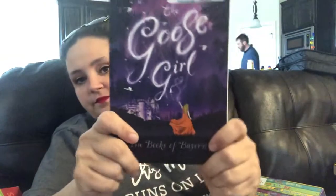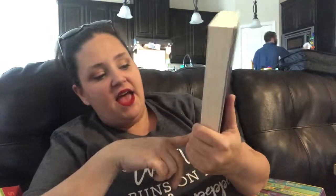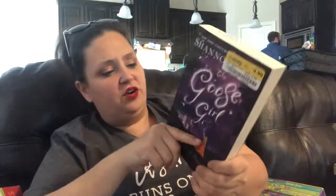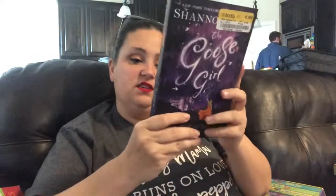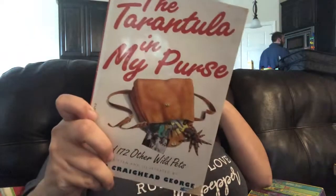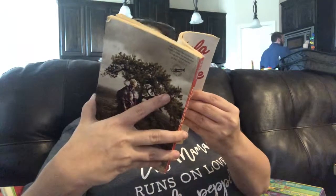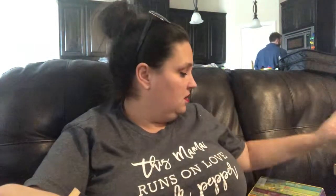I have Goose Girl by Shannon Hale, and this is a cover that I hadn't seen, so I was excited to find it. It was $4.99, and it'll probably be one for me to read first because I've heard it's a little bit older. It is a 5-book series, so we'll see. And then The Tarantula in My Purse and 172 Other Wild Pets by Jean Craighead George. I saw like a living literature list of books, and this was on it, and I don't even know what it's about, but I think it sounds hilarious because my kids would definitely not like a tarantula being around.